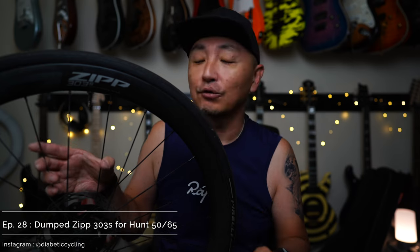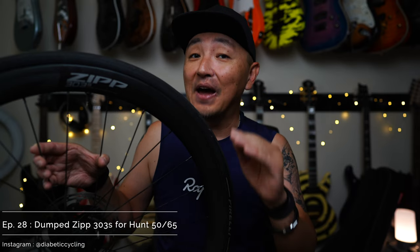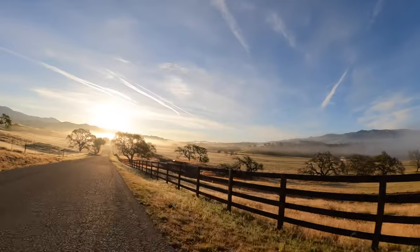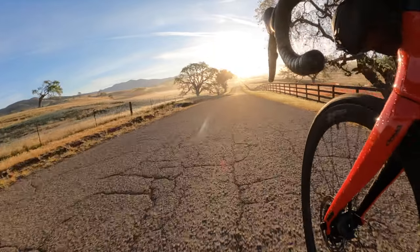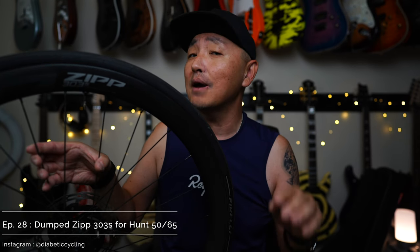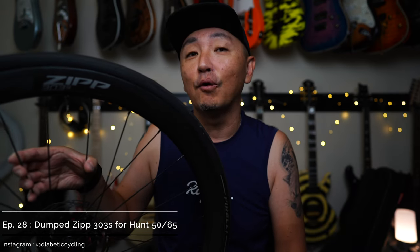All right, so before I go any further, so far I talked about my issues with the Zipp 303S, but not everything's bad. This is a fantastic wheel set. When you take away the whole crosswind protection side of things, the wheels roll fast, roll easy, roll smooth. I really have zero issue with the wheels, minus the crosswind protection. So I still would recommend them, especially if you ride a lot in non-windy areas. With all that said, I still keep the Zipp 303S wheels available as backup wheels for my bikes that are SRAM XDR drivetrain bikes.